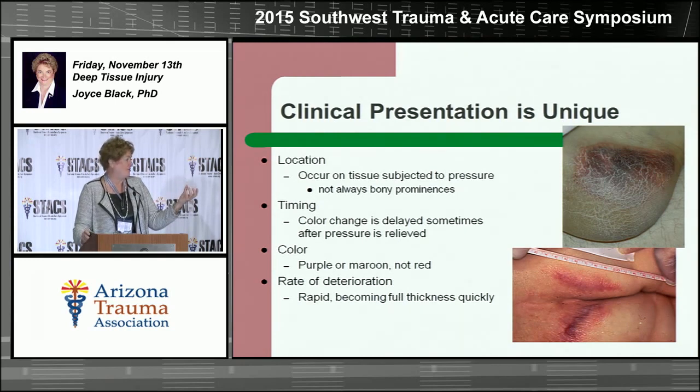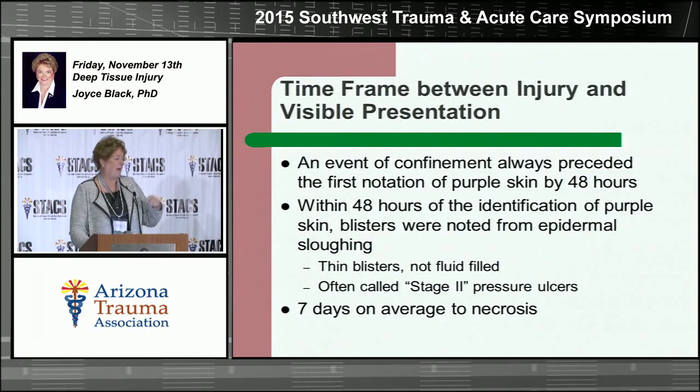And the question is, could you have done anything for the patient at that point in time? Not what are you doing now? I like to say the horse is out of the barn by the time that you see purple tissue, because the damage was already done some 48 hours ago. The rapid deterioration makes lawyers very interested in this. So that time frame from visible injury going back is at least 48 hours.